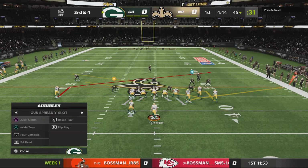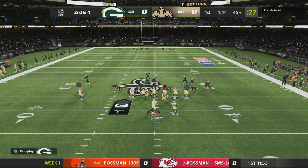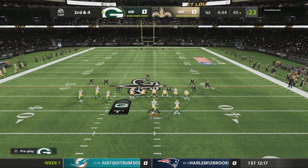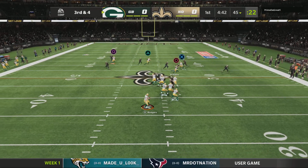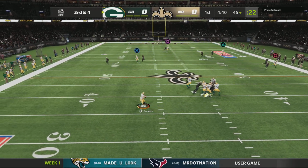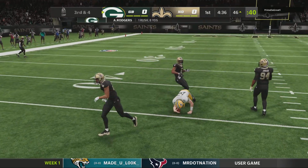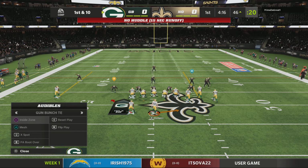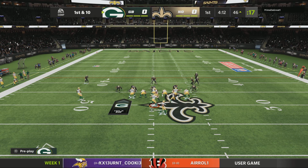Now they face a 3rd down and 4 after that incompletion on 2nd down. Play action. Now it's Rodgers. Being chased out left. Rodgers sliding to a stop with a 1st down. So in Saints territory now. Here's 1st and 10 at the 46.